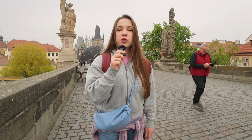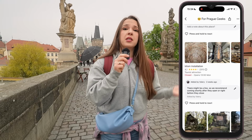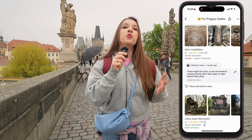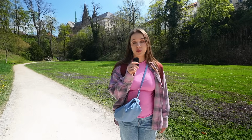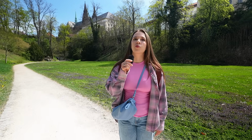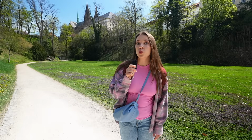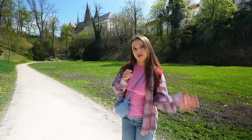There's also a list called Prague Geek. These are the sites which are less touristy, but I still find them interesting and I wanted to share them with you. This is one of the examples of the places you can find on Prague Geek list. It is called Deer Moat, except there's no deer and it is not a moat. It is a canyon, in fact, located on the north side of the Prague Castle. There's one cool thing here I wanted to show you guys. Let's go.